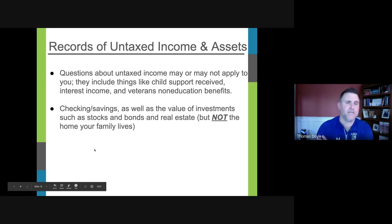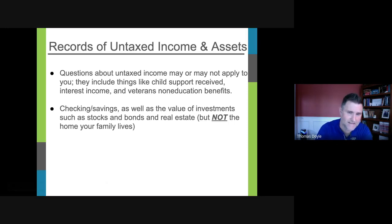The other information you're going to need is records of your untaxed income and assets. So anything in your checking and savings, as well as any stocks and bonds and real estate, not the real estate. If you have a mortgage and you live in that house, you don't include that house as real estate. When they talk about real estate, they're talking about if you have a rental property, the income that you get from that rental property. If you have a second home off on some island or something, they want to know that because they will count that as income.